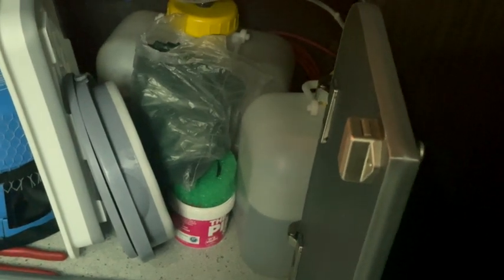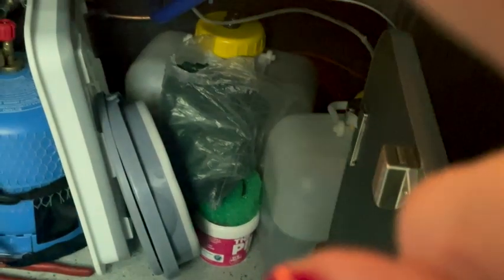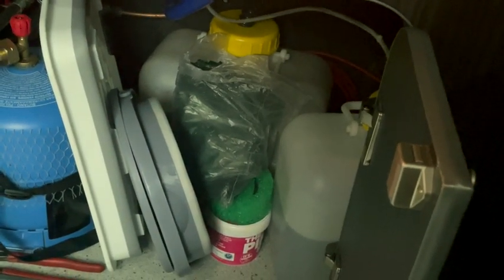That would last us a few days. Obviously that's for washing up, filling up the kettle, things like that. The back one there is for our waste. That seems to fill up quite quickly.